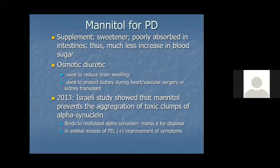So the impetus for the interest in mannitol started in 2013 when a basic scientist showed what happens if you introduce mannitol into a test tube where there are toxic clumps of alpha-synuclein. And for those of you that have attended the previous webinars, we talked about this protein called alpha-synuclein, which clumps, which misfolds, which aggregates in patients with Parkinson's disease and multiple system atrophy and dementia with Lewy bodies, so-called synucleinopathies. And it is this misfolded protein that causes cells to die. And it is the misfolded alpha-synuclein that is the ingredient of that pathological hallmark of Parkinson's called the Lewy body.